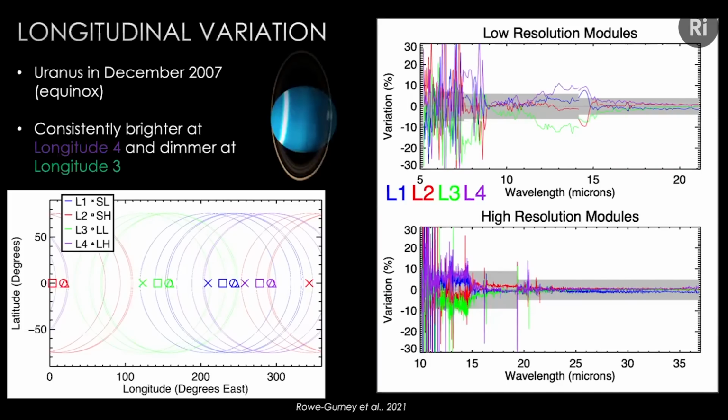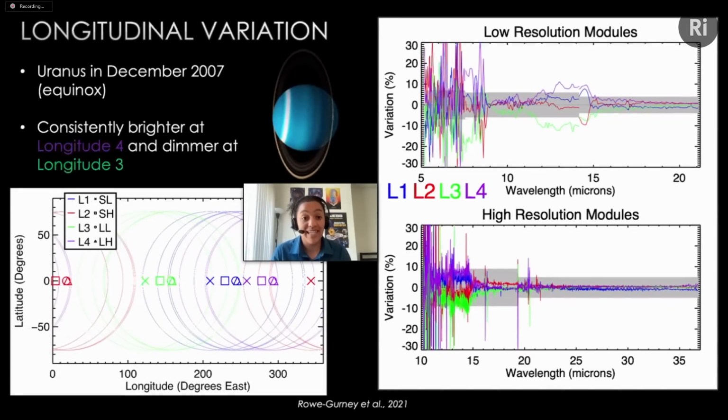So the plot on the left shows the different longitudes that the observations come from for Uranus in 2007. And we see we have a nice spread all across the 360 degrees of rotation of the planet. So do we see a difference between each longitude? Yes, we do. You can see a consistent variation. The right plot shows the difference in radiance for the entire range of data for those 4 different longitudes. So longitude 3 in green shows a much dimmer atmosphere or emission, whereas longitude 4 in purple shows a brighter emission consistently through all of the data.